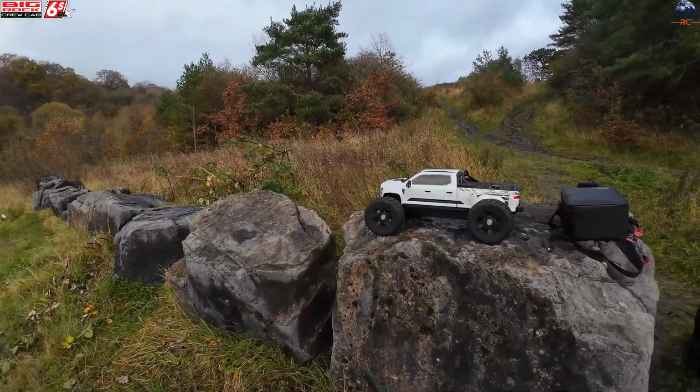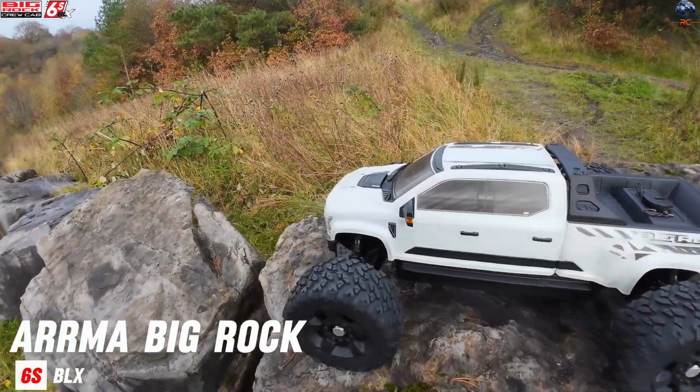These areas that I run in here are absolutely epic for running the cars. But the floor is quite uneven, quite hard. Even though it looks lovely, it's actually quite rough. Now, there was one thing I did notice from running up here: the Notorious actually handled it lovely. And I thought, well, what can I replicate that with? So anyway, talking to a friend, we came up with a bit of a deal, and I've ended up with this car, guys. The 6S Arrma Big Rock.